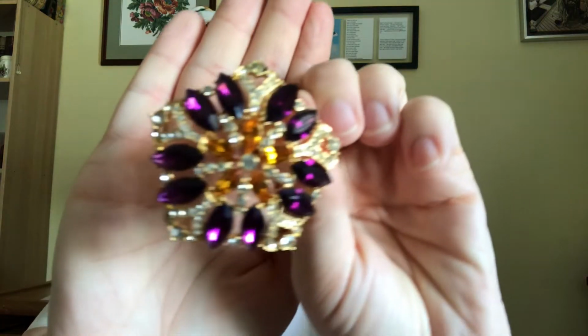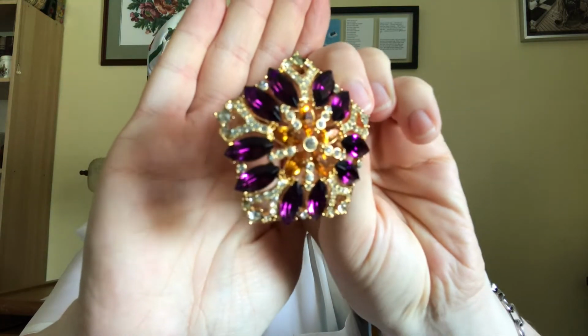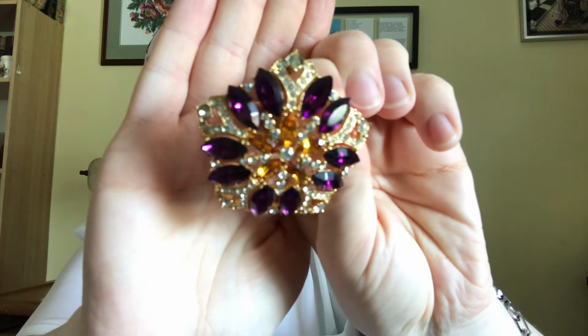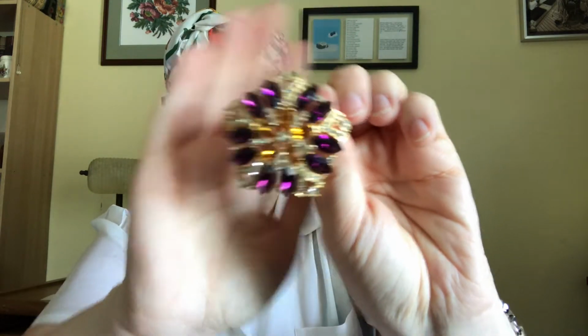So that was lovely. And then I received another accessory inside that little baggie. This one I didn't request. It was curated, but it is so pretty. It's got a topaz looking stone and purple, and that is just such a beautiful shape too. That is going to look beautiful on a piece of clothing, or even a blazer. I've got a green blazer that would look stunning on.